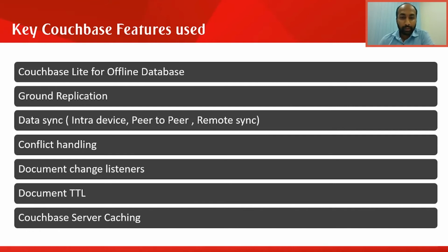The next is the remote sync. That means the data syncs to the ground server, and from the ground server it syncs back to the other device. So even though both devices are not connected to each other directly in the same network, the devices will be synced through the sync gateway. This is what we mean by the remote sync. Another thing we handle is conflict handling. This is one major challenge we faced, and there are different ways we have addressed it.